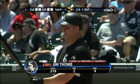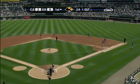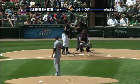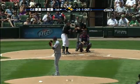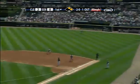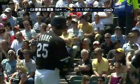Sox will conclude this series this afternoon and head on out to Minnesota. Friday, Saturday, and Sunday against Ron Gardenhire's Twinkies. They're having their hands full with the Yankees. They always do. And the Yankees are starting to really heat it up. That ball high and foul. And the count 2-1. Yeah, Minnesota has always had a problem with the Yankees.